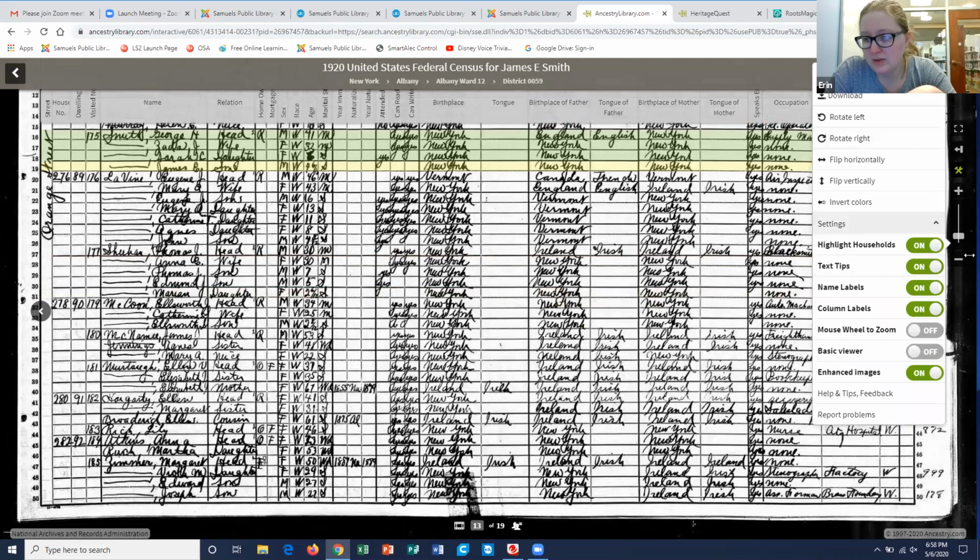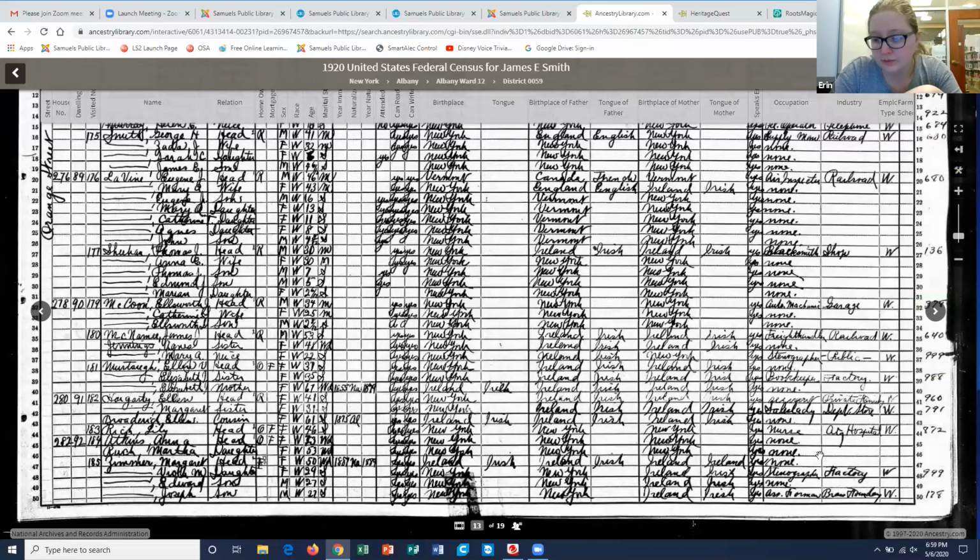Let's see, it looks like they have a couple more settings. Oh, yes, so the way it's highlighting things, you can actually turn those off if you prefer. There, you can turn the highlights off. I prefer those on, though, personally. We're going to go back to that index page.